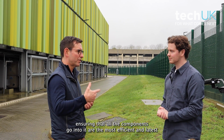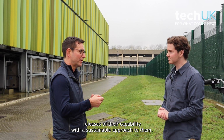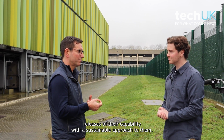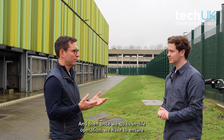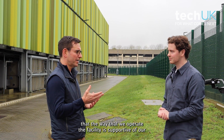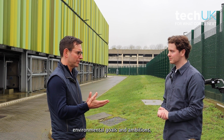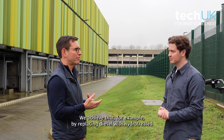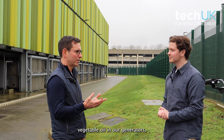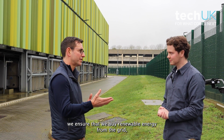Ensuring that all the components that go into it are the most efficient and latest releases of their capability with a sustainable approach to them. And then once we go to in-life operation, we have to ensure that the way that we operate the facility is supportive of our environmental goals and ambitions. And we achieve that, for example, by replacing diesel with hydrotreated vegetable oil in our generators. We ensure that we buy renewable energy from the grid.